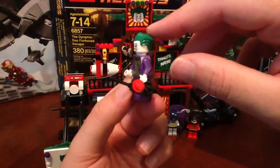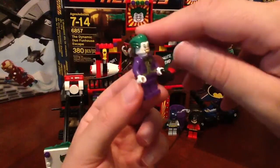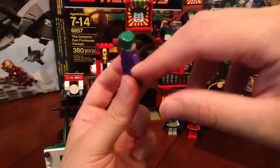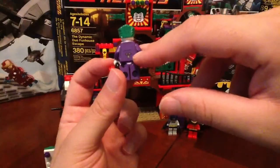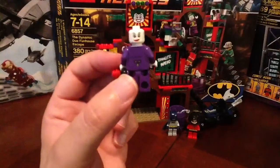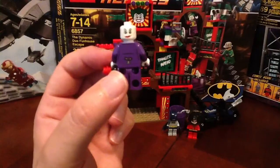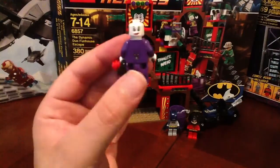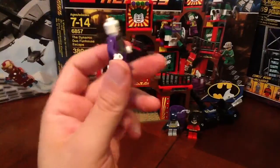He does have this hairpiece here, which we see in Harry Potter sets. Count Dooku has that hair as well, and Lord Vampire in the Monster Fighters. And if you flip around to the back, he does have some more printing, just to show off some more detail, and he does have double-sided printing on the face. He has a weird look. We don't really see the Joker too often without that big laughing smile, but that's definitely a mean and definitely a nasty-looking Joker.